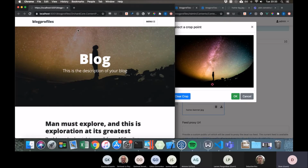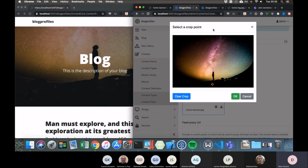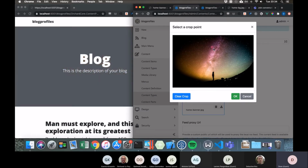And I kind of see it as a function of the template and the developer to say what space is available for an image. But it's a useful thing for a content editor, when they are actually selecting an image, to select one that's approximately the right size and be able to vary how it's displayed.